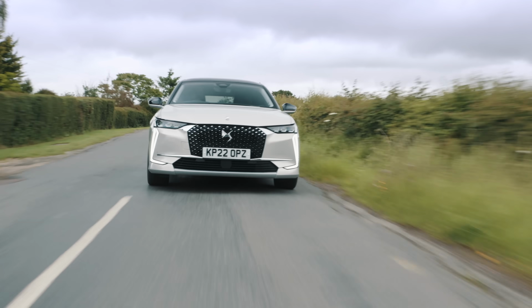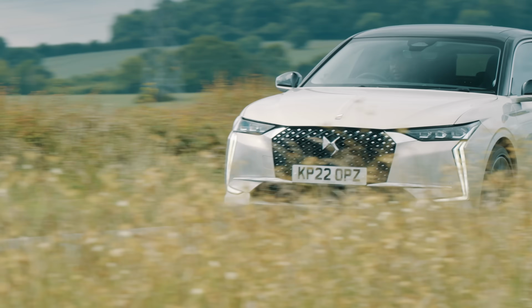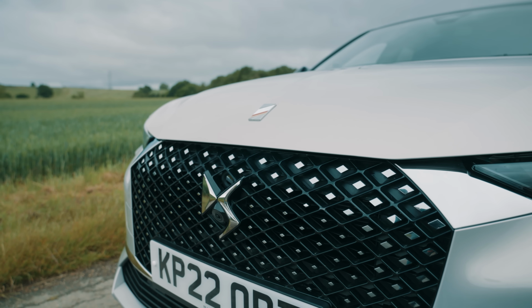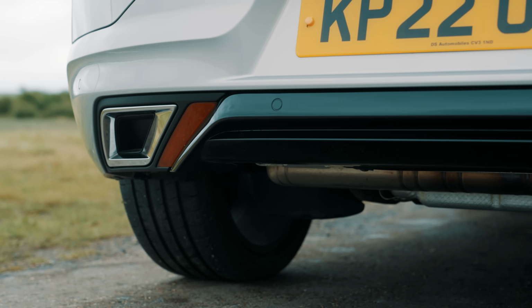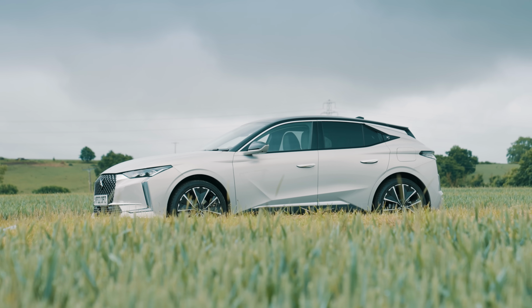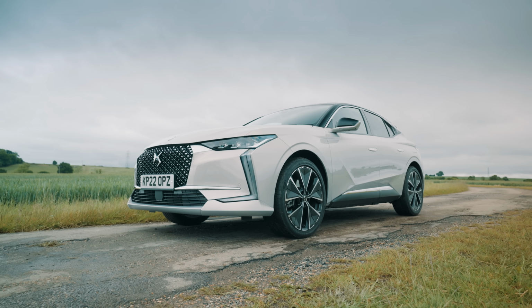Right, is it worth your money? Well, as I said, pricing for the entry-level petrol starts at 26 grand on the road. That's in line with what you'd pay for a 1 Series or A-Class, but on that model you don't get niceties like the chrome grille, keyless entry, head-up display or reversing camera. For those, you'll have to spend 30 grand or more. If you want everything you see here, including the plug-in hybrid powertrain, that's 43 grand. A Mercedes A-Class plug-in hybrid will set you back 36 grand.